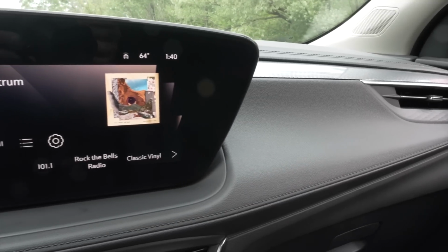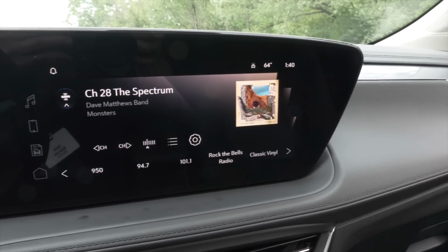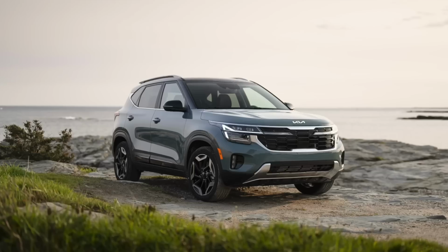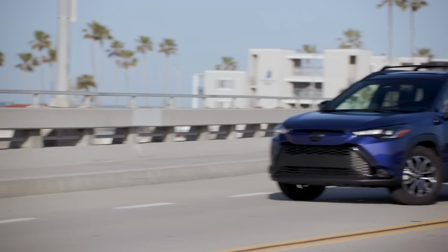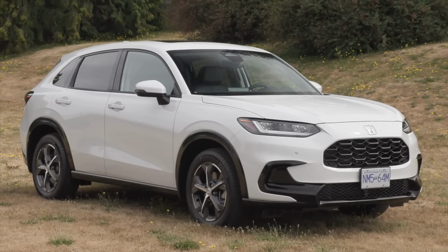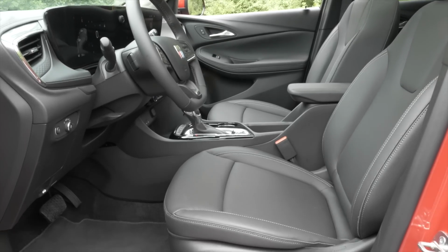This screen is easy to use. Paired my phone nicely and wireless Android Auto. It's pretty quick. And I know some people look at Buick as a premium brand, but when you look at the price point of these vehicles, it's really going head to head with the Kia Seltos, the Corolla Cross. You've also got the Honda HR-V, and you'll be surprised how spacious this is as well, and comfortable.